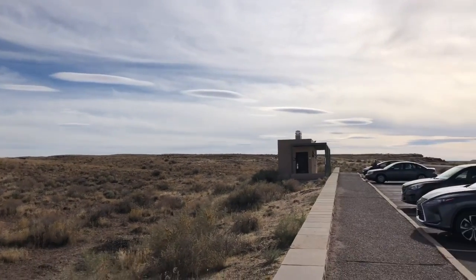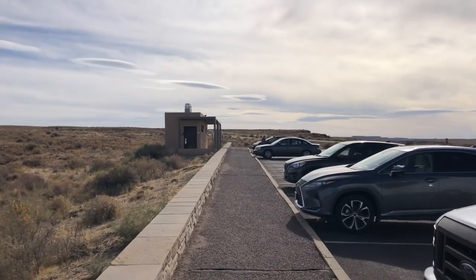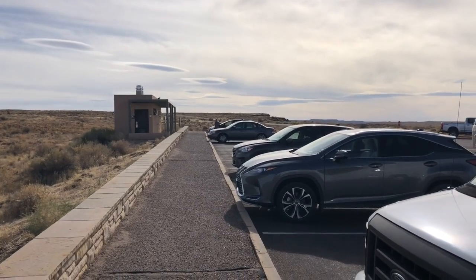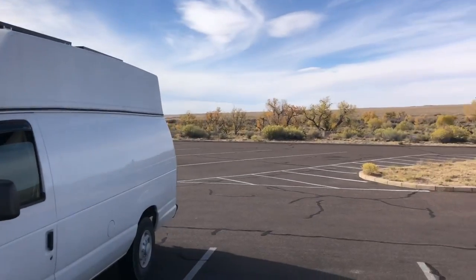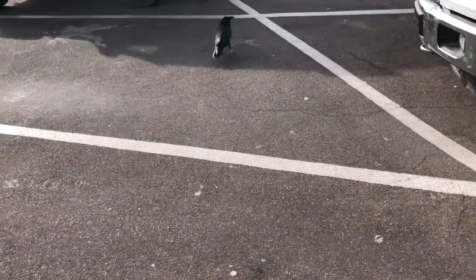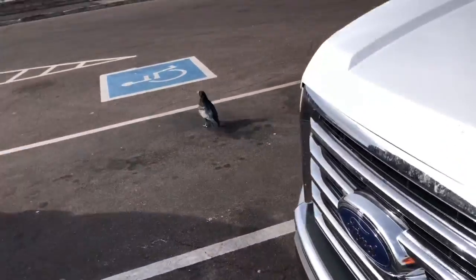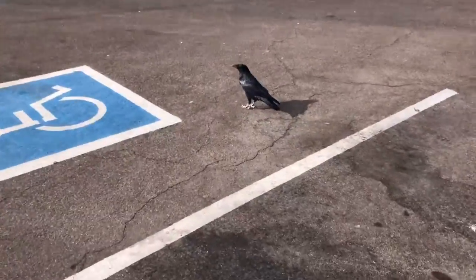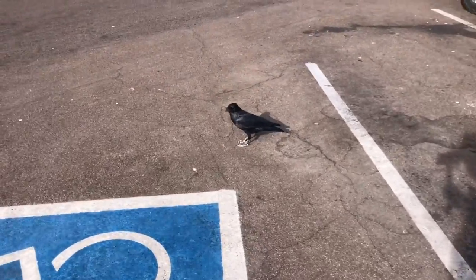I don't know, maybe the wormholes have opened up in space-time, or it's the alien invasion, or they're doing some nuclear testing to the west. So you can see the rest of the skies has some wispy clouds, but it's pretty normal. That's a mighty big crow. Actually, it's a raven.